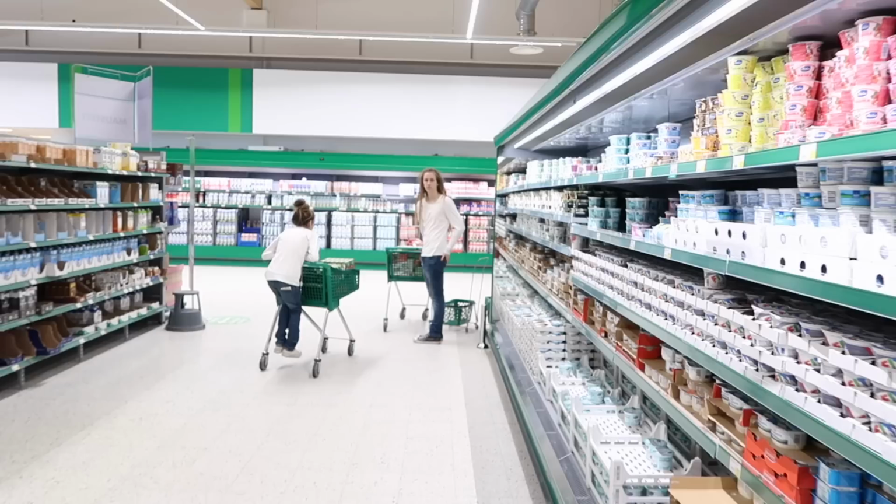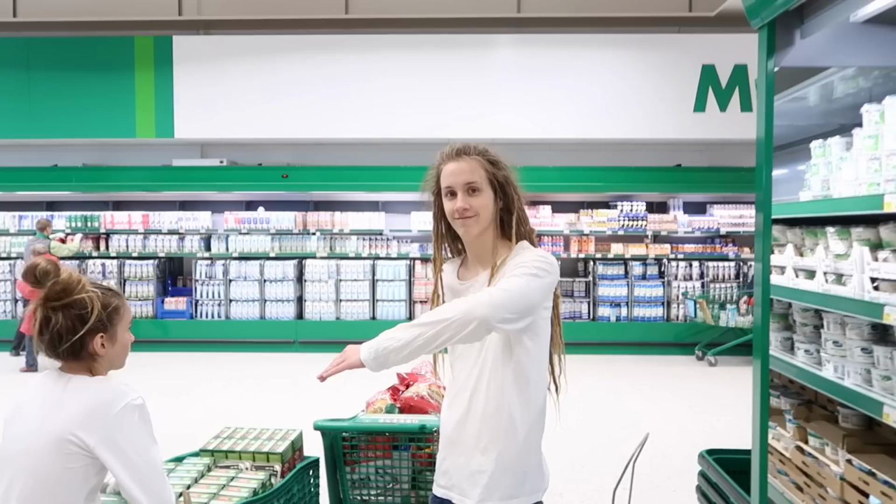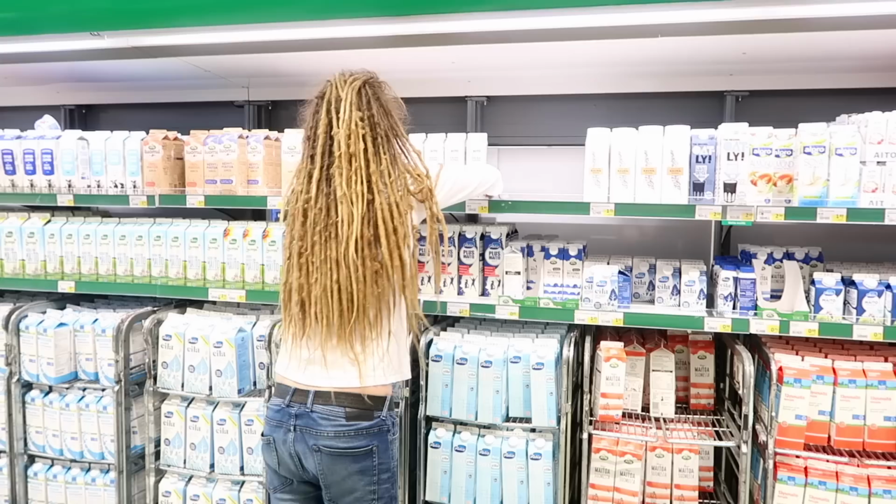Right now we are entering the aisles called Why Didn't I Wear a Long Sleeve Shirt? Why Didn't I Wear a Jacket? Also known as the refrigerated area. Jerusalem is getting the oat milk. Vegan sausages. They're very nice ones.